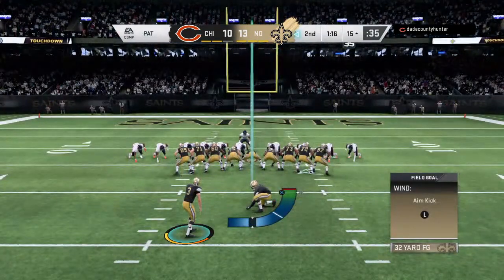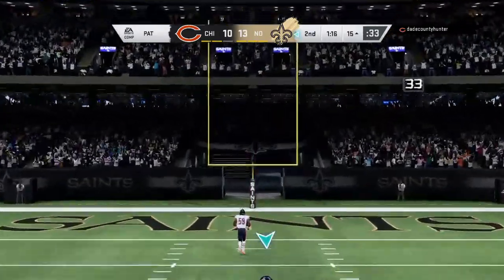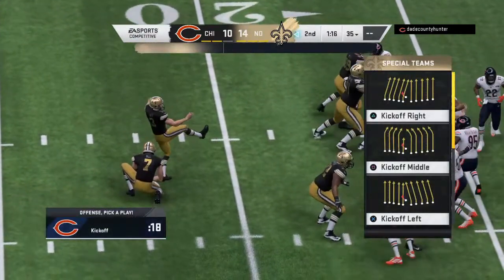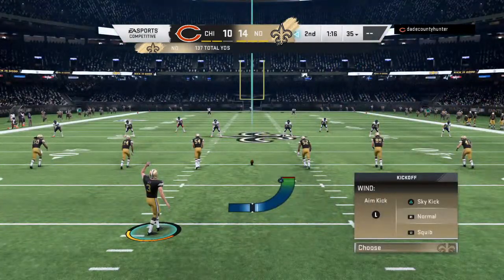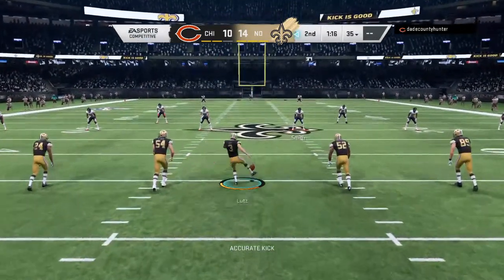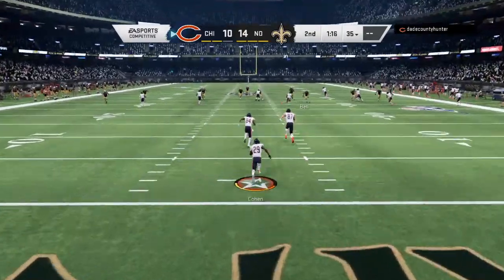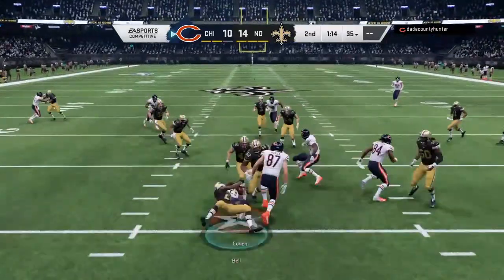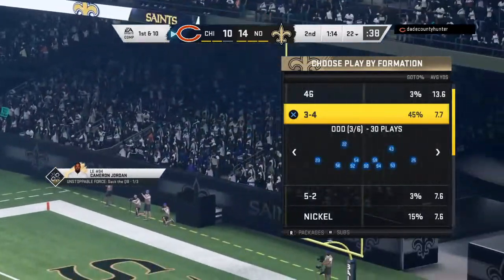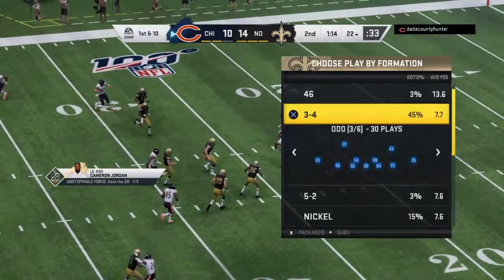Lutz will look to add the extra point. And that makes it 14-10. After the touchdown, Lutz to kick it off. That'll be taken in the end zone. And he'll get it up past the 20 to the 22-yard line. The Bears take over 1st and 10 at their own 22-yard line.